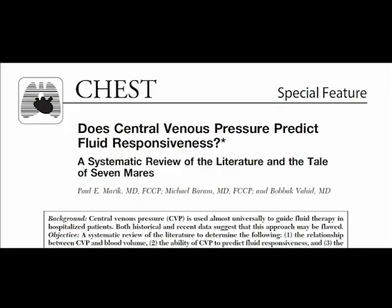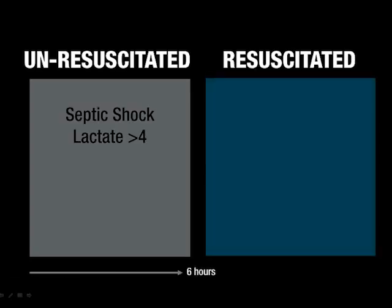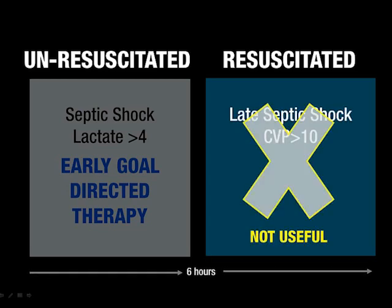Now, historically, the most common method in terms of judging preload states is probably with the CVP, potentially pulmonary artery occlusion pressures. But the question is, does CVP reflect fluid responsiveness? And what was summarized by a systematic review of Paul Marik, looking at CVPs in the ICU, is that CVP is no more likely than the flip of a coin to actually predict fluid response. So why is it in our unresuscitated patients in the emergency department, when we guide therapy using CVP bundled along with the rest of our early goal-directed therapy, why is it that we not only see improved outcomes, but we also see patients receiving larger total volumes of fluid without the consequence of increased need for mechanical ventilation? We take those same patients and we put them in the ICU, and all of a sudden CVP is useless?